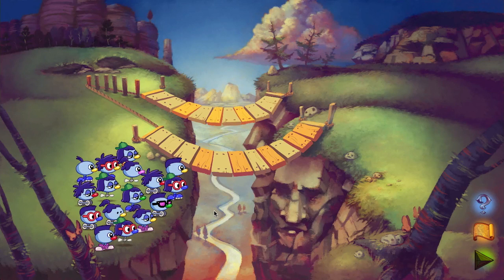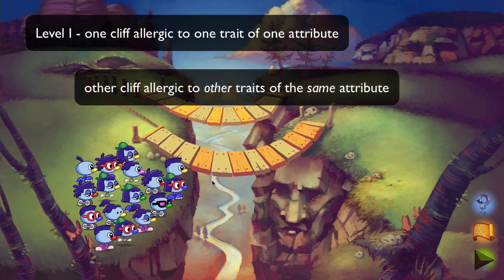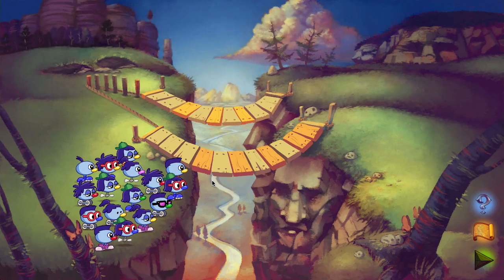At the first level of Allergic Cliffs, one cliff is allergic to one trait of one attribute, say a red nose, and the other cliff is allergic to all the other traits of that same attribute. It's random which cliff has what I'll call the defining allergy and which one is the opposite. How do you start? You pick a Zoombini and a bridge and see what happens.